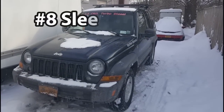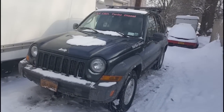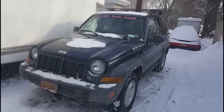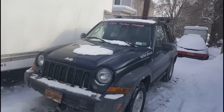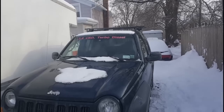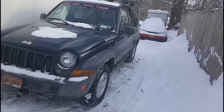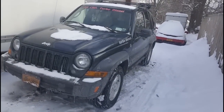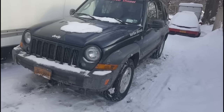It's a Jeep Liberty. And aside from the stickers that I have on mine, this is exactly like every other Jeep Liberty out there. It's got the round lights on the front and everything, and no one would know it's a nice little turbo diesel if it wasn't for the stickers that I have on mine showcasing its awesome engine. So it's kind of stealthy. It's a diamond in the rough. Nobody really knows what you got. You have something nice there. It's a good little vehicle.